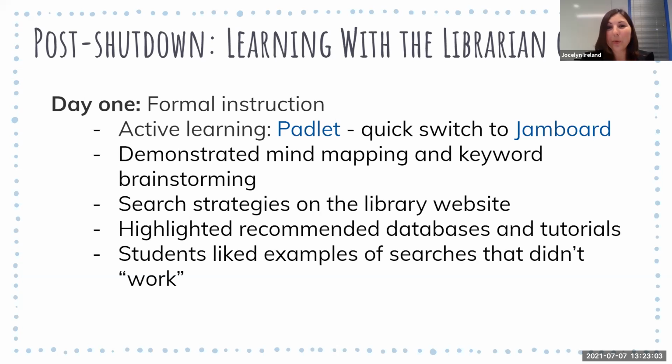Unfortunately, I was not aware that most of the students were using school-issued laptops that did not allow outside apps like Padlet. So that was an unexpected barrier, but Mike helped me do a quick transition to Jamboard, and it accomplished the same thing. It was fine, but it was a little unexpected. Some questions I had them respond to were, what type of information sources could you use for research?